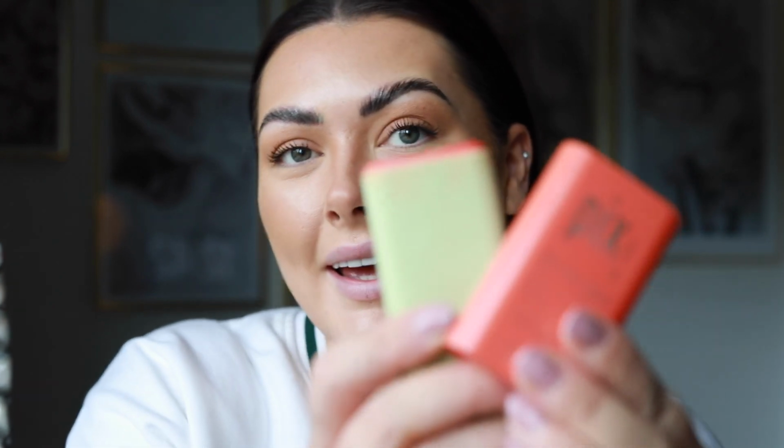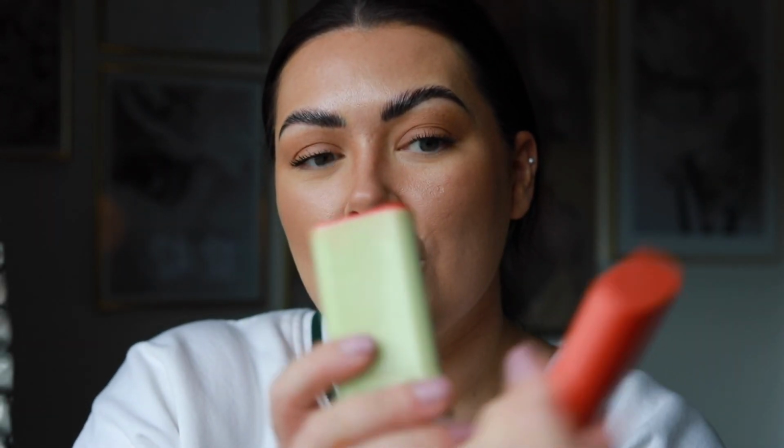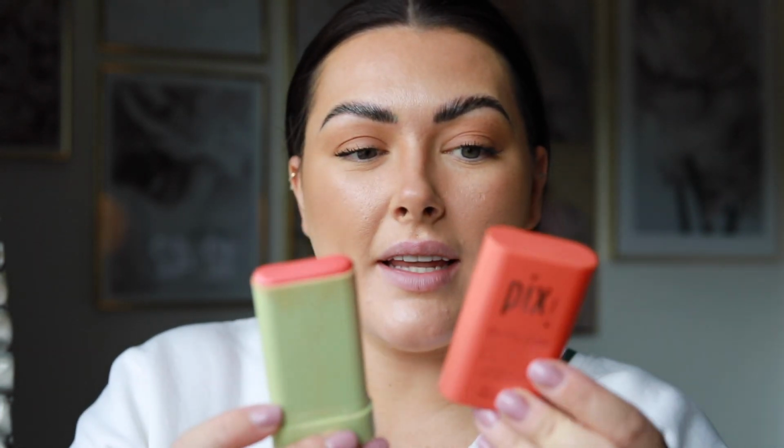So now that I've got my first little bit of mascara on, I'm going to go in with my cream blush. This stuff is amazing, honestly. I feel like I just couldn't live without it. It's the Pixie Cosmetics On The Glow blush. This one is in the shade Juicy. This is a really nice coral shade. You can put this directly onto your cheeks, which I do sometimes, or you can swipe your beauty blender across it, just whatever you prefer.